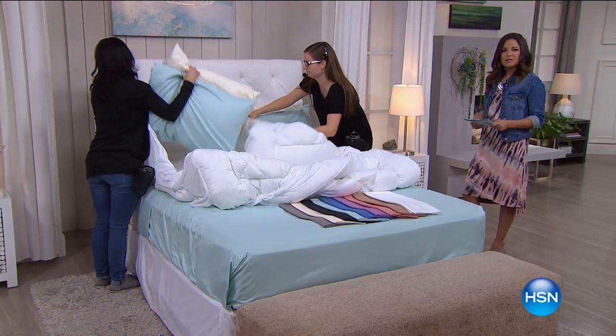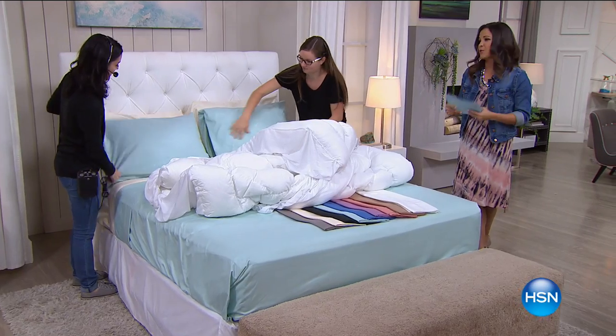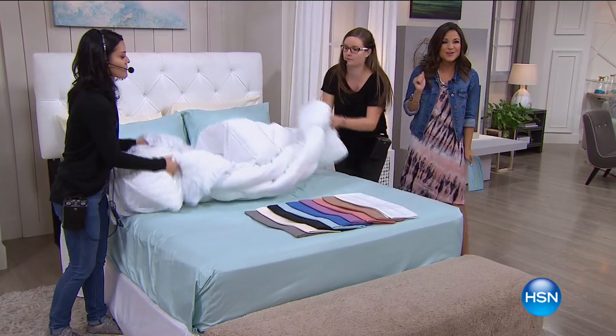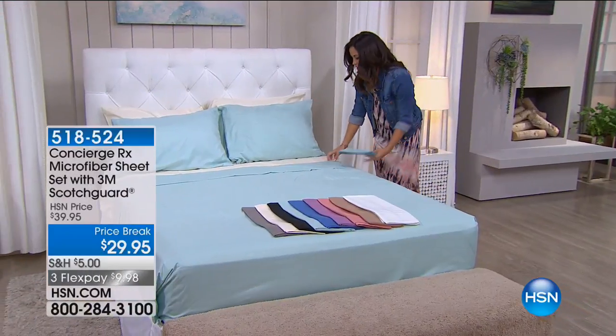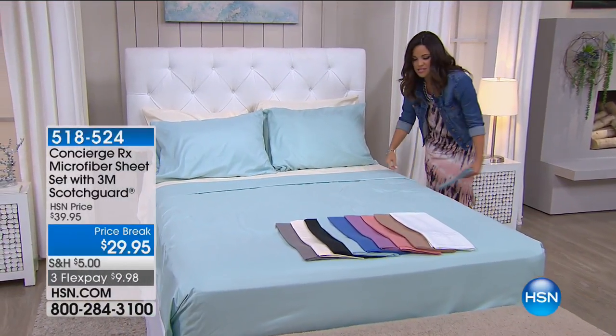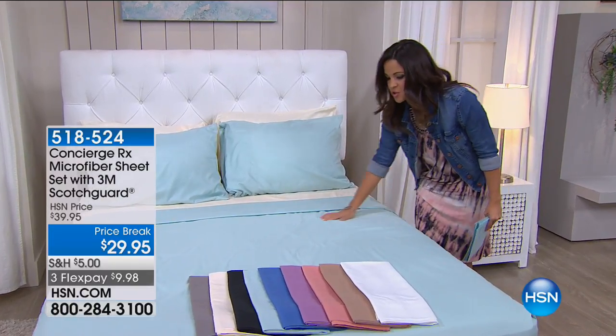Lots of times you'll be looking at something else and then you come back and now, poof, all of a sudden we have this perfect set. No, it is the super hard workers here that know how to get in and get out and make it look beautiful. Look at this sheet set. Now we're sticking with Concierge Collection for a minute here. Oh my gosh, these are so soft.